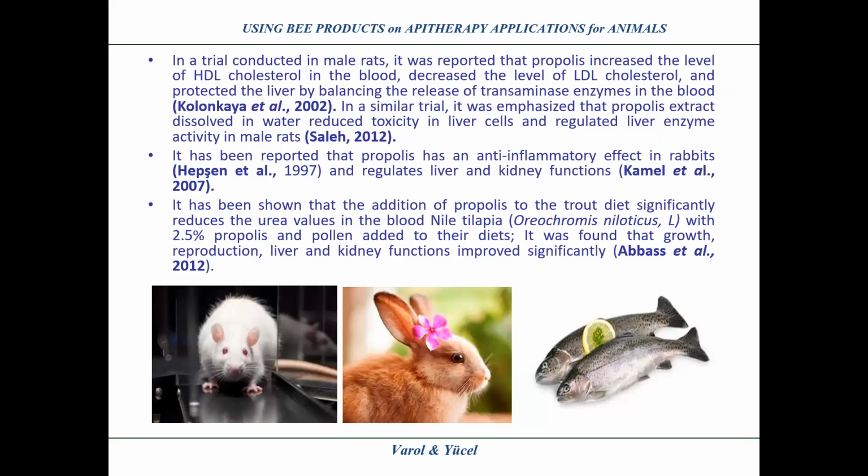In a trial conducted in male rats, it was reported that propolis increased the level of HDL cholesterol in the blood, decreased the level of LDL cholesterol, and protected the liver by balancing the release of transaminase enzymes in blood. In a similar trial, it was emphasized that propolis extract dissolved in water reduced toxicity in liver cells and regulated liver enzyme activity in male rats. Also, it has been reported that propolis has an anti-inflammatory effect in rabbits and regulates liver and kidney functions.